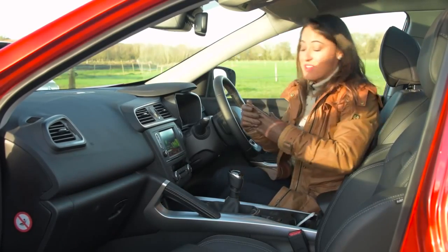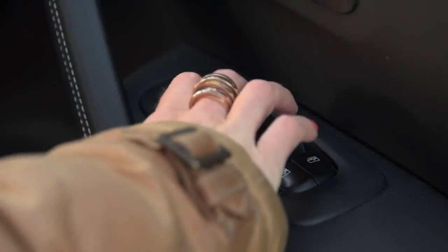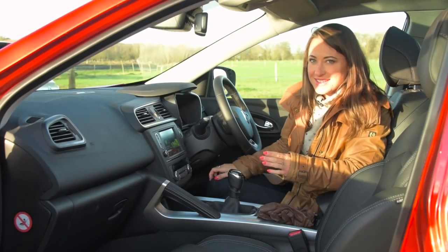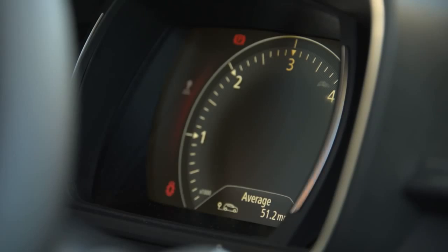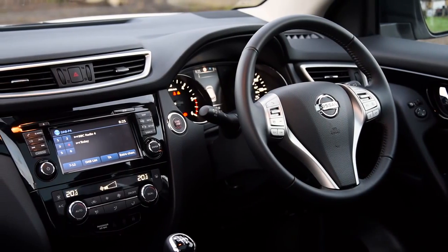It's Renault, though, that has the edge for dash design. Admittedly, some of the features are the same, such as these electric window switches. Renault, though, has done a good job of making its mark with these different air vents and nifty TFT screen, where the Nissan has just analog dials.